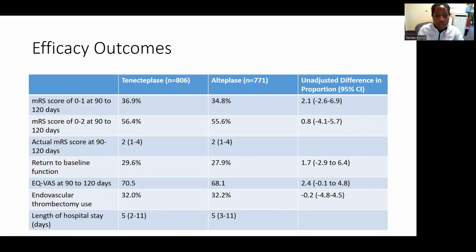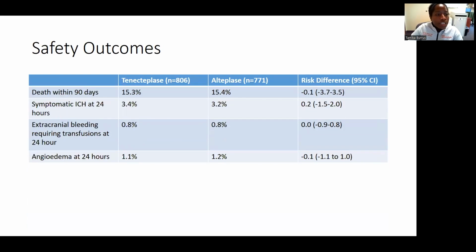So a score of 6, which is the highest, is death. And so 2 is slight disability. And so we can see when we compare the two groups, the tenecteplase group to the alteplase group, there really is no difference. And so that was reassuring. And of course, the main thing that people get concerned about when using any of these thrombolytic agents is safety. And so also comparing the safety, looking at death within 90 days versus symptomatic ICH, we can see it's fairly well matched in both the tenecteplase group and the alteplase group.